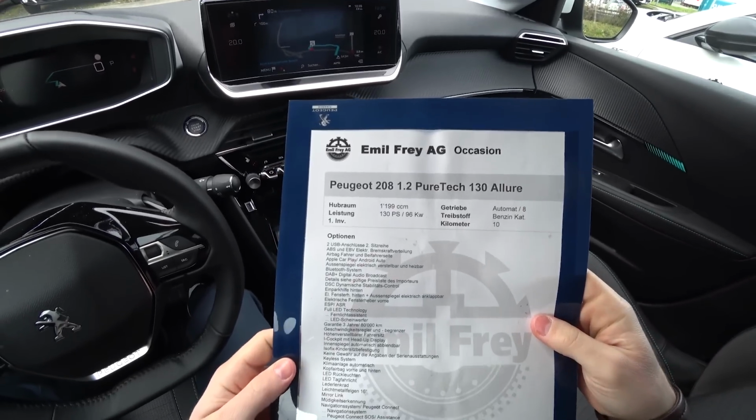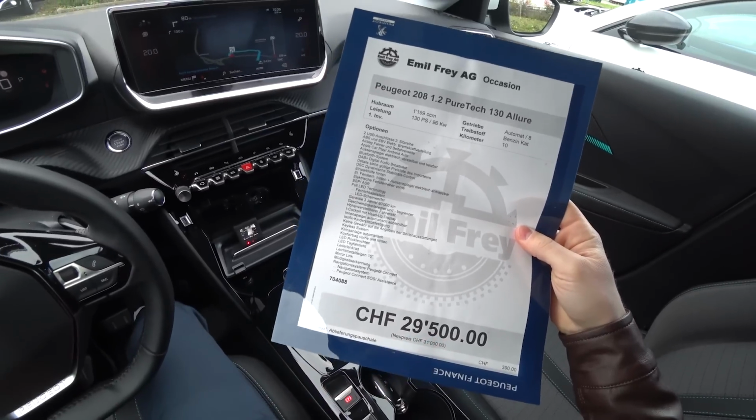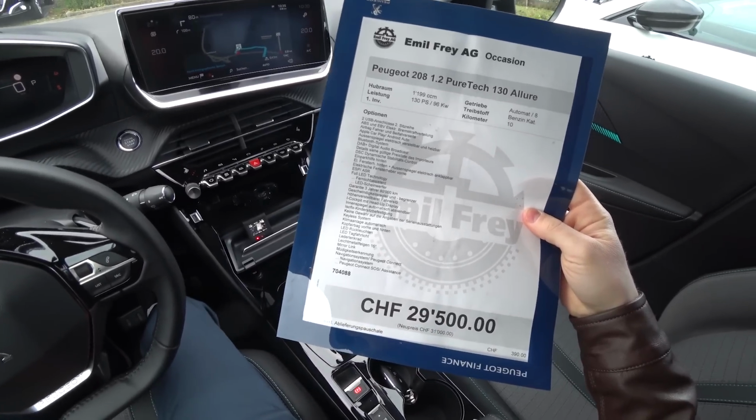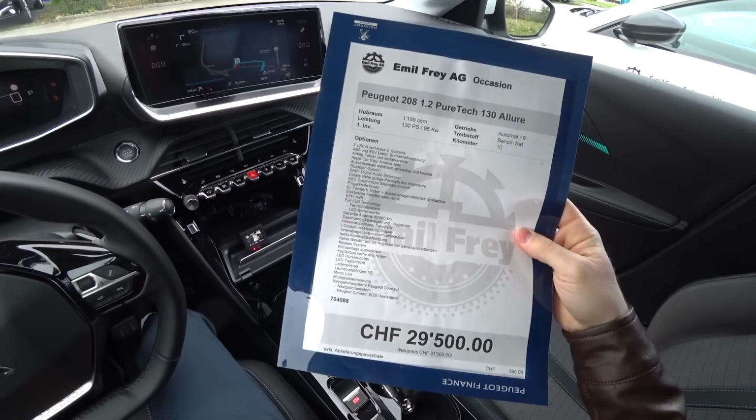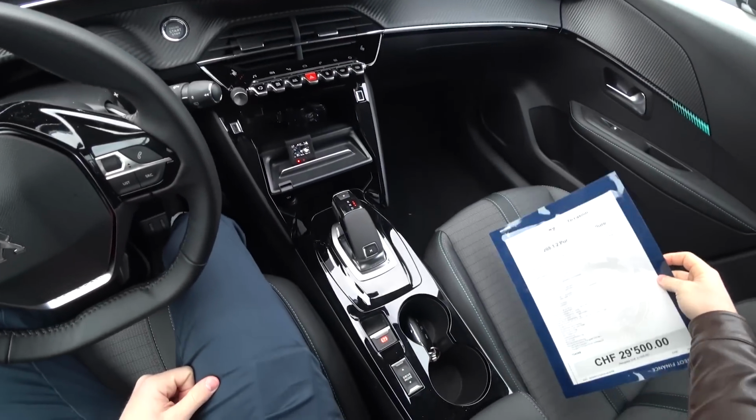This is a brand new car. Also a lot of information, and the price, 29,500 francs. So it's a great price in my opinion for this car. And you can pause the video and read all that stuff. I don't want to go into detail.